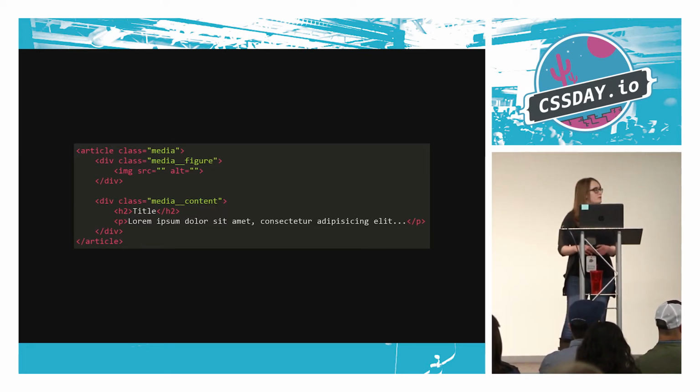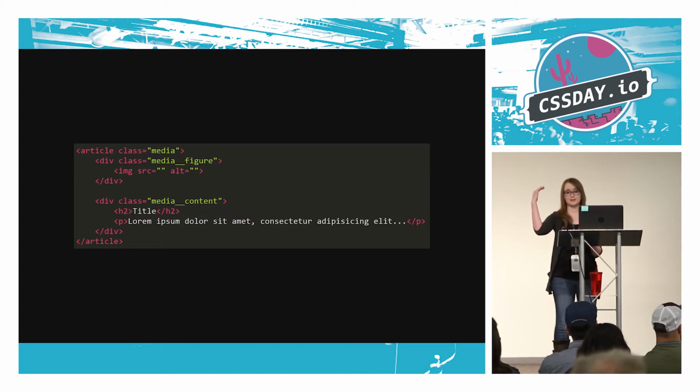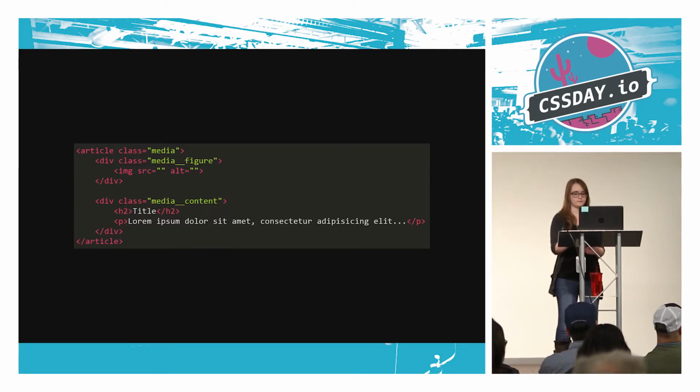Now, you might be wondering why the image is in another div. It kind of seems like div soup. That's actually a fix for Flexbox. There's a bug in IE where if you have an image on its own inside a Flex container, it's going to stretch your image and look really ridiculous. So just surrounding it in a div will fix that problem.